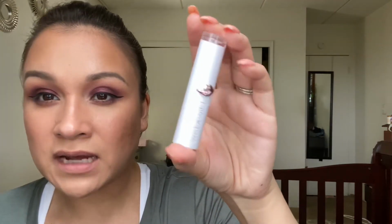And this pencil needs to be sharpened. It's just a very good, nice nude. And then for our lip, I'm gonna go in with a lipstick from Wet n Wild. It is Pinky Ring. I have a few of these types of lipsticks, but this one is a new shade that I just recently picked up, and they are super cheap, super affordable.